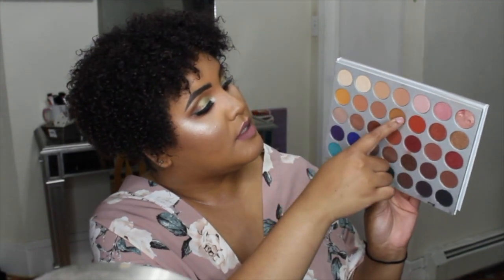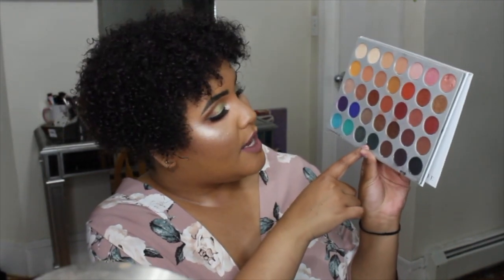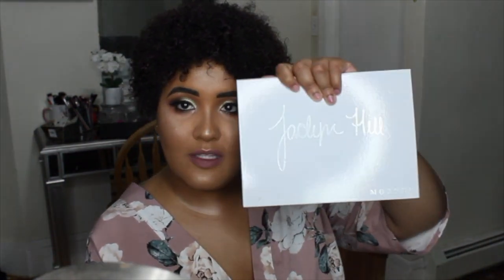But I do use these eyeshadows right here the most, and this one, I really like this one. I use this one a lot. I will not tell you the names because I can never figure out which one is which, so I really enjoy this palette. This is one of my favorites, and I think everybody can agree that this palette is amazing. The only complaint I have is it's way too big. I haven't taken it with me traveling yet because it's just too big. It won't fit on my makeup tray, so it's annoying, but I love it. I love it so much.